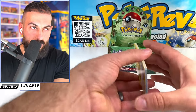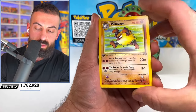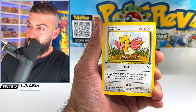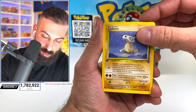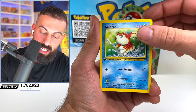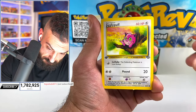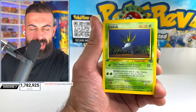Watch the hands. All right. Watch the hands. Three in the back of the front. Here we go. Primeape. Got Dodrio. And Weeping Bell. Spearow's in here. We got Cubone. Yeah, good. Say what's up to Troy, everybody. We got Cubone. We got Rhyhorn. It's going to be in this one. Nidoran. We got Goldeen. We got the Jiggly Wiggly. We got the Oddish. All right, we're coming up on it.